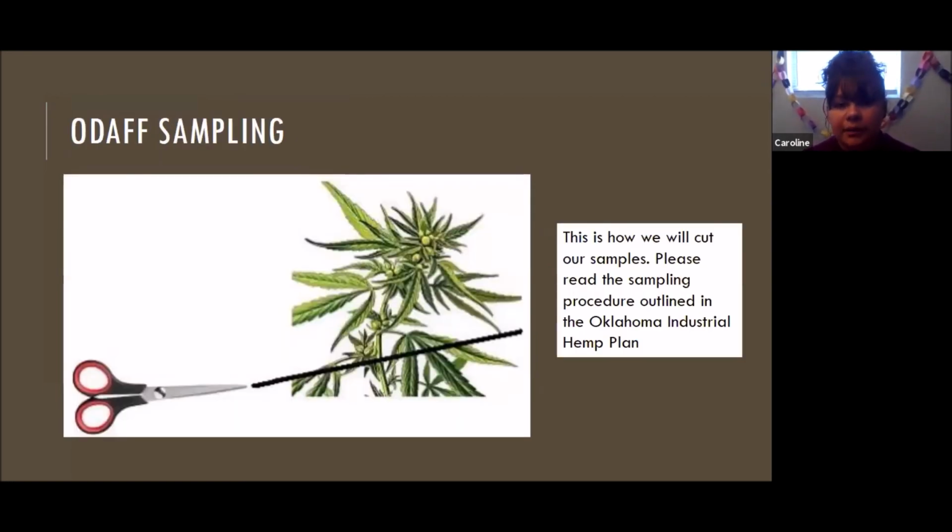Here is how we sample. This is a picture that the USDA gave us. We have to take bud material. We don't have an option on where we cut the plant. We take it from the main stem of the plant and it has to have flower material on it. Go through Exhibit 3 again, just to make sure you know our procedure. But this can be difficult if you're growing for seed, because obviously you want seed, you don't want bud material. But we have to be able to sample bud material within 15 days before you plan to harvest.